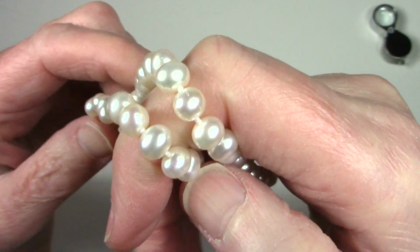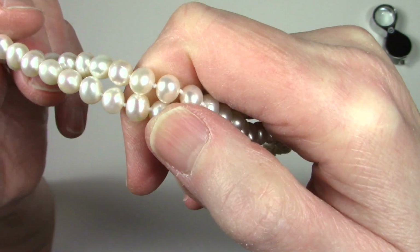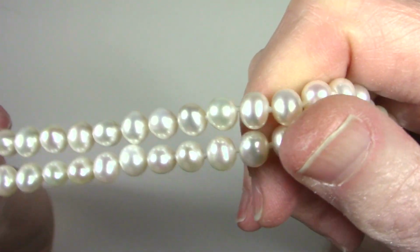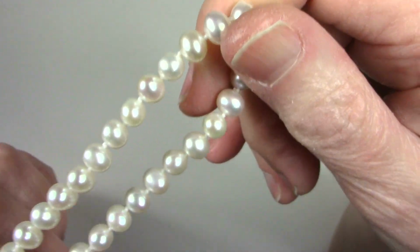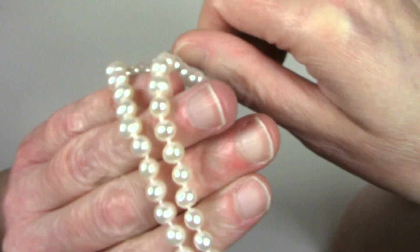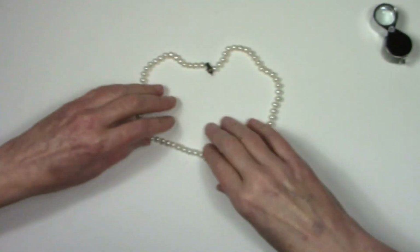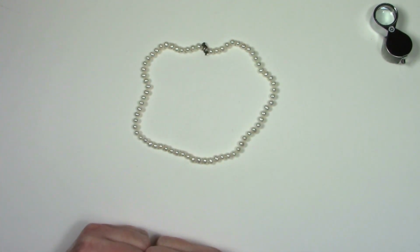Now, Majorica, from my knowledge base, is imitation, high quality imitation pearls. And these are just gorgeous. Looks like a choker, maybe 16 inches. Wow, okay.